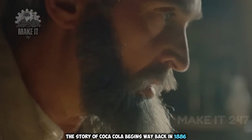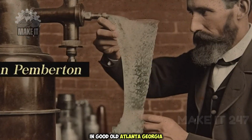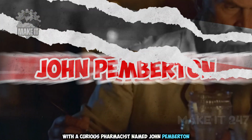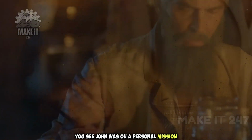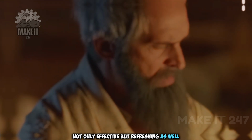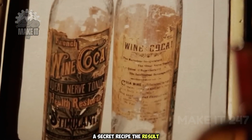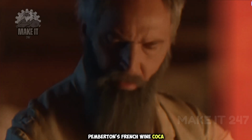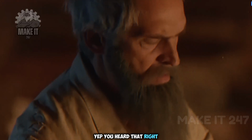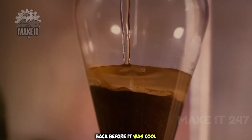The story of Coca-Cola begins way back in 1886 in good old Atlanta, Georgia, with a curious pharmacist named John Pemberton. You see, John was on a personal mission. He wanted to create a headache remedy that was not only effective, but refreshing as well. So Pemberton got to work, blending botanical extracts, caramel coloring, and most importantly, a secret recipe. The result? Pemberton's French Wine Coca? Yup, you heard that right. That was the original name of Coca-Cola, back before it was cool.